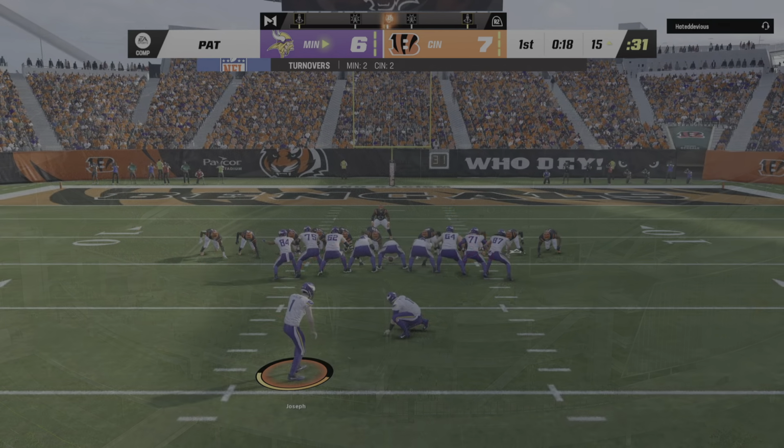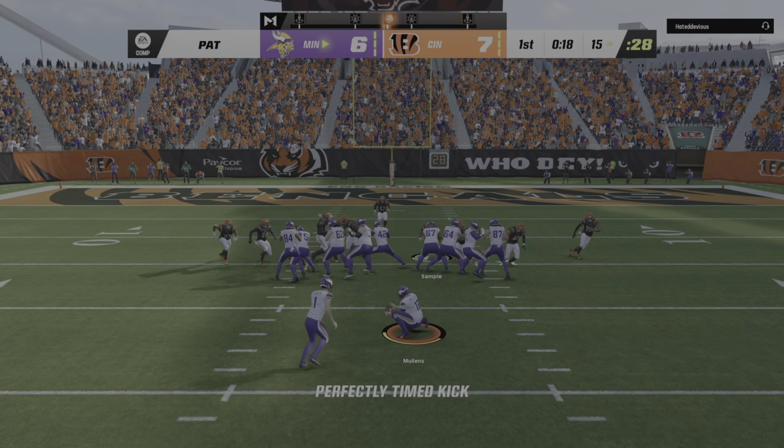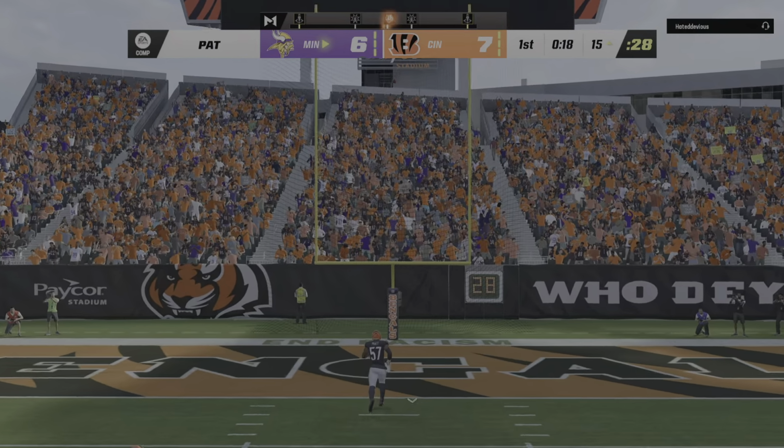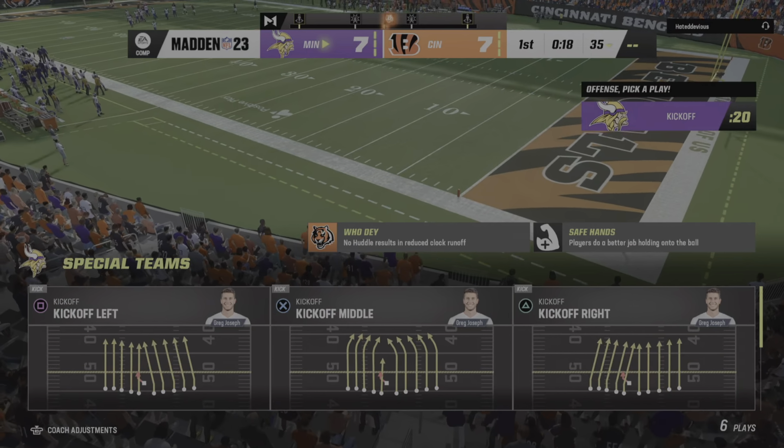You're just kidding? But how about what he just did right there? Laid it out for the rest of the game. We score. Hey, offense, can you keep up with us? Joseph connects on the extra point, and we are tied at 7.